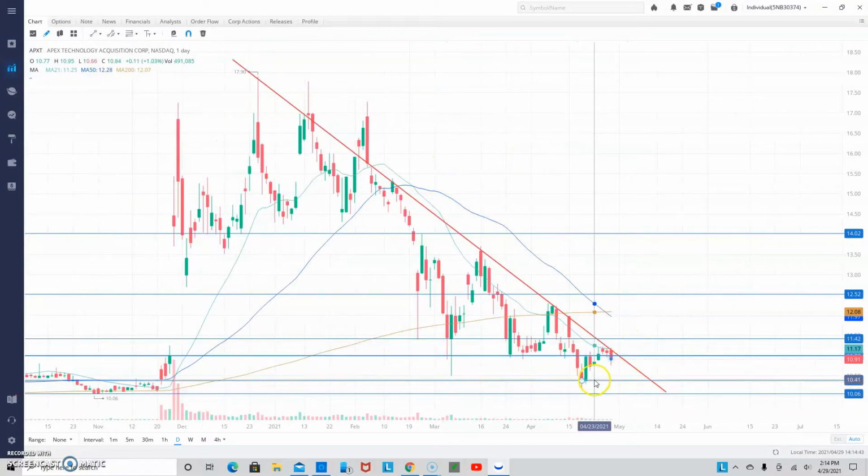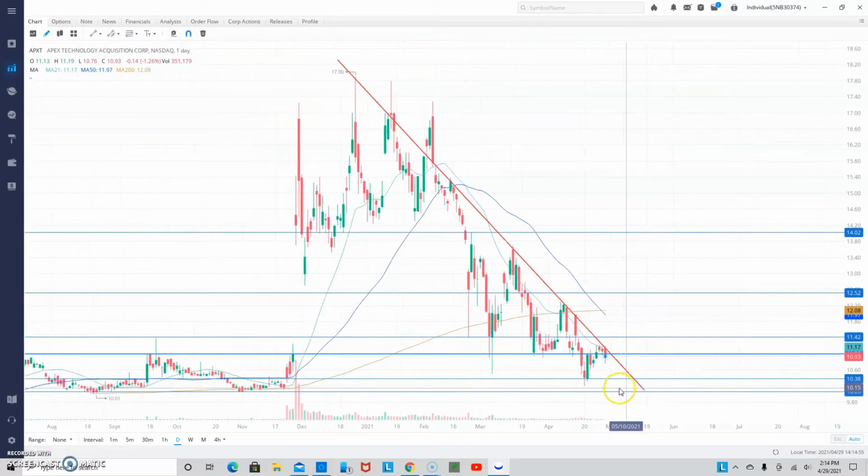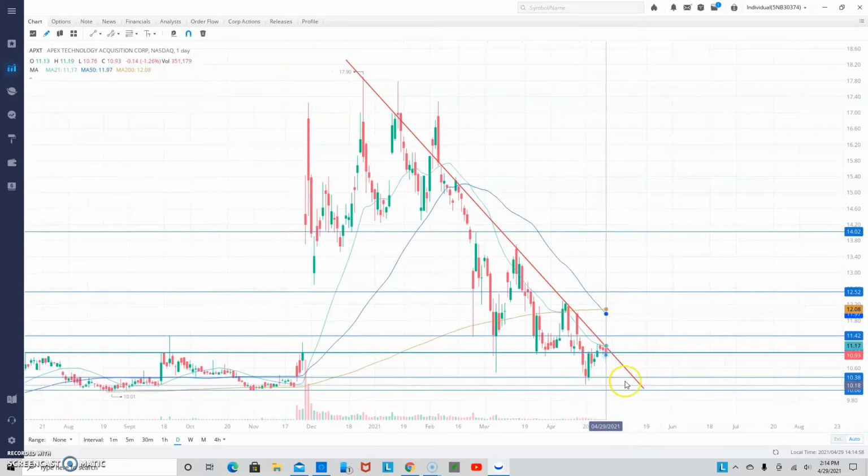I think we reached our bottom right here at about $10.50. We dropped a little bit below that, but you could see we're at about $11 right now, a little bit below that. And the ground floor on a SPAC is $10, give or take in that area. So you don't have too much downside left on this one. All you have is this upside.